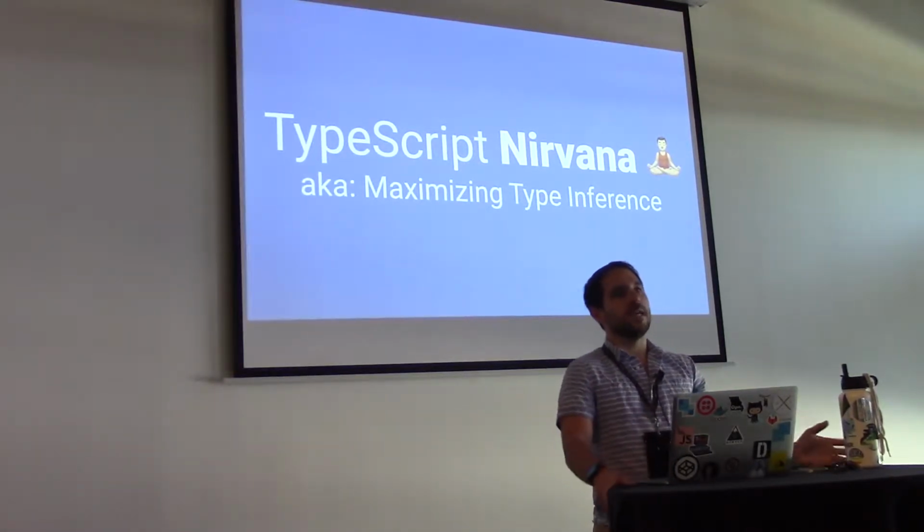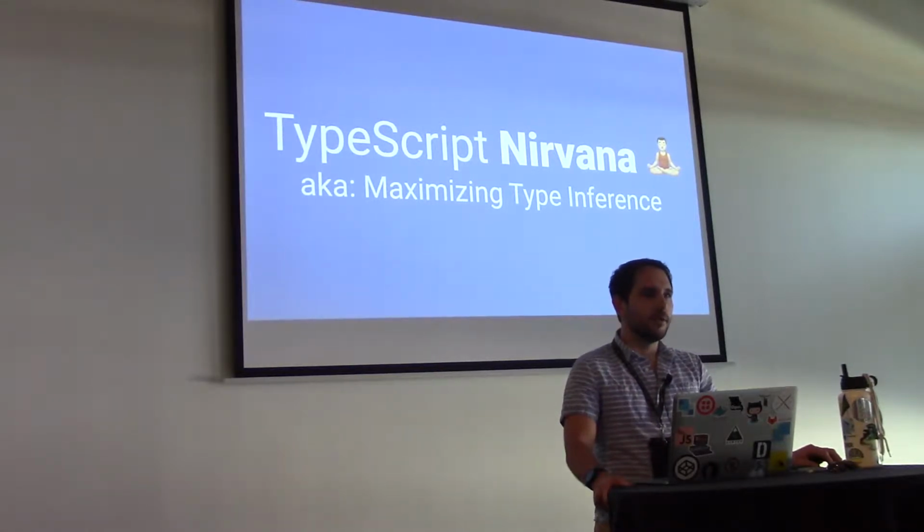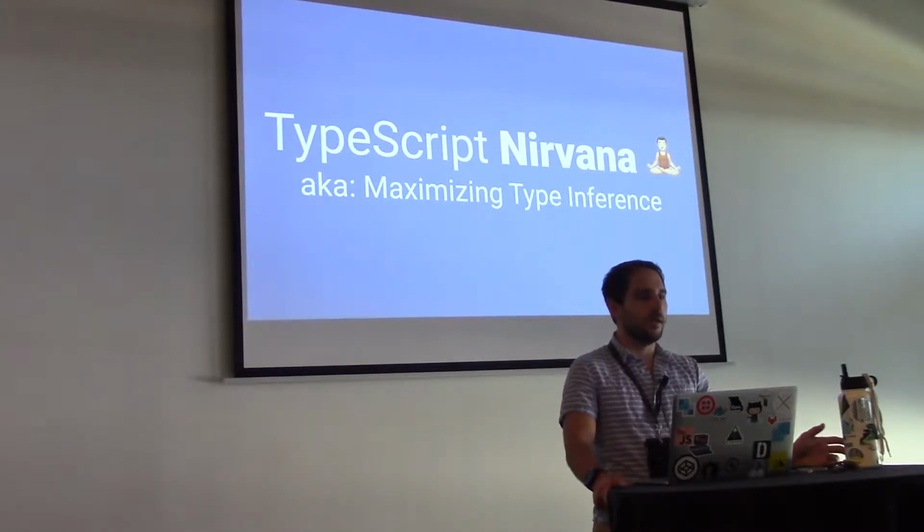So by maximizing type inference, I mean making TypeScript do the heavy lifting for you. So you should really only have to type a variable once when you get it from the API or when you create it. And TypeScript should be able to retain that type information the entire time you're using that variable, no matter where you're passing it, how you manipulate it. TypeScript should just be able to tell you what type it is.